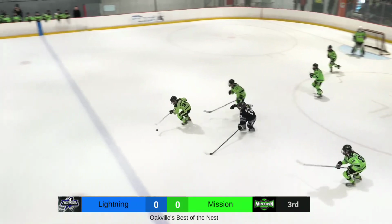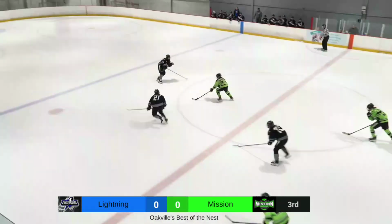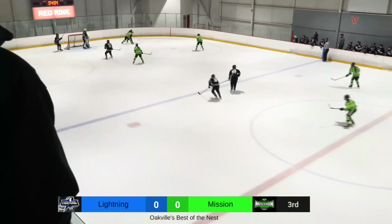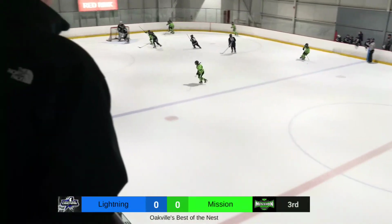Make it four on one side. Loose change collected by Reeder. Under 1 minute to go. Reeder, right hash marks. Poke checked away by the Lightning in the right wing corner. Going down as the Reeder. Shoved off the puck by the Lightning in the left wing corner.